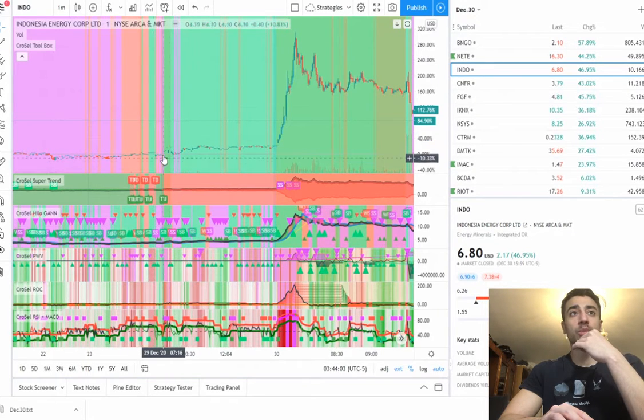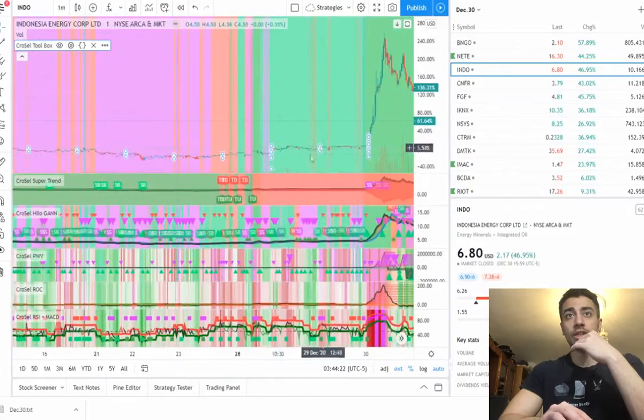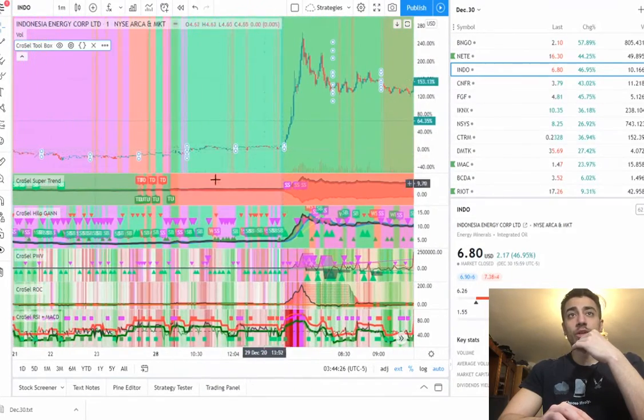So as of December 29th, this stock was in an uptrend. If I go and look, you can see it goes from green, starts to be volatile, and then it switches into an uptrend, and then it just keeps going up in general. So any time over here was a good time to buy.